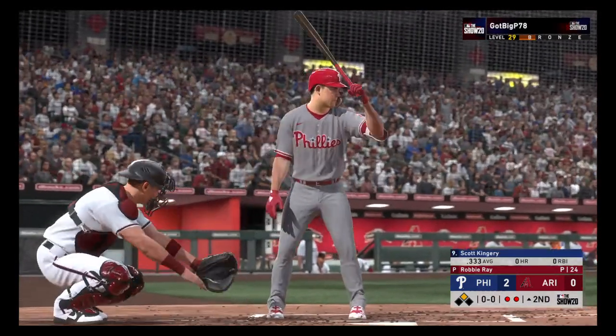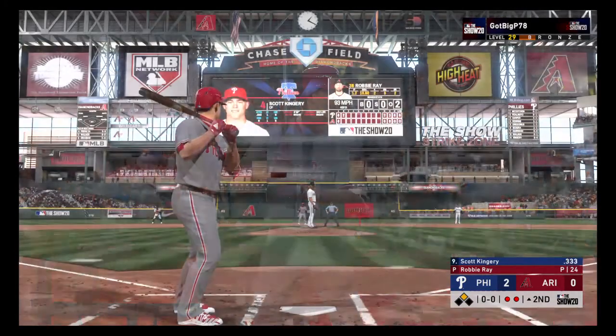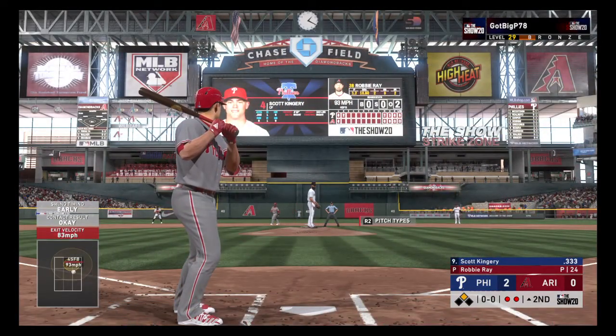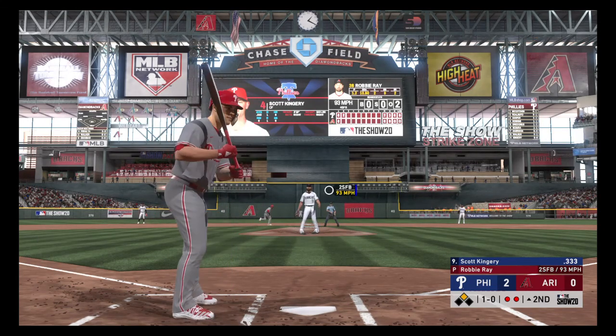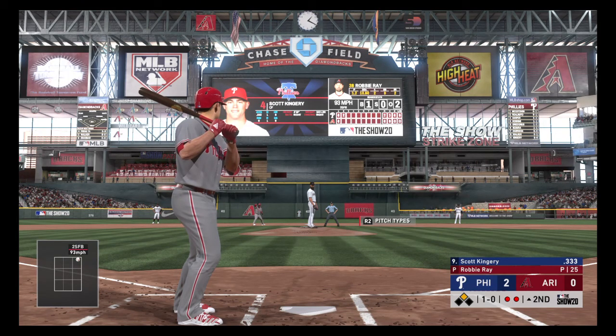At the plate, Scott Kingery. Opportunity for him here to pick up that runner from second with 2 away. Scott Kingery. Here's the first pitch to him. Lays off 1-0. 0-1, no strike.